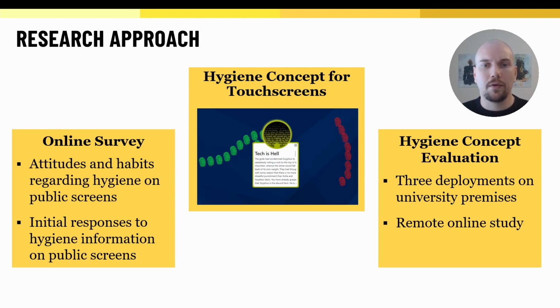We first conducted an online survey where we asked people about their perception and usage habits of various touchscreens in public spaces, and also gathered initial responses to seeing hygiene-related information on public displays. This online survey was not specifically about our hygiene concept, but was inspired by some of the features we had planned. Then we conducted a more specific evaluation of our hygiene prototype.